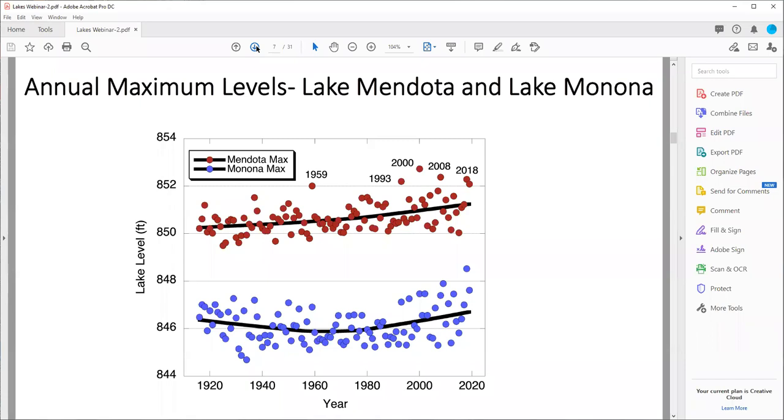But that actually was because as development occurred, there was flooding occurring in Lake Monona. And so Mendota was managed as a flood control reservoir. So Mendota increased for two reasons: one is development in its watershed, and the other is development in the Monona watershed. But when a new lake manager came in, that turned around and Monona started flooding. And now Monona actually has a more serious problem. And again, you can see the recent floods: '93, 2000, 2008, 2018. Next slide.